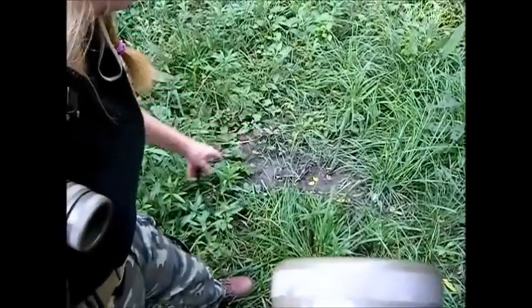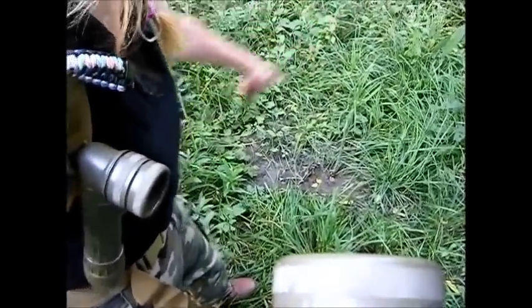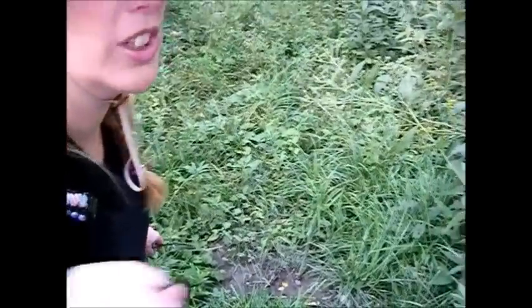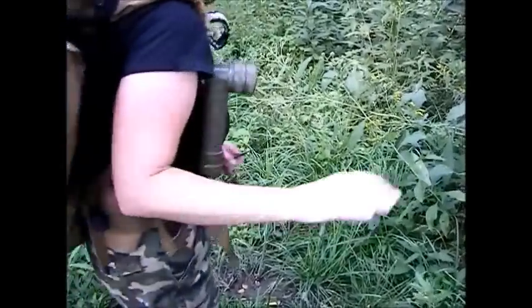A man's footprint right here. See the mud? And it crosses right through here. Now I'm going to go around and see who else has been walking in our woods. Hold on. You guys stay here and stay back.